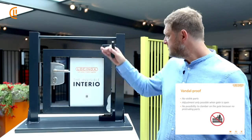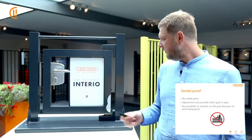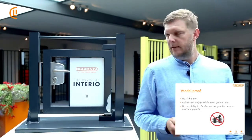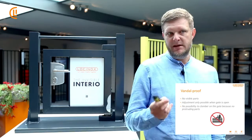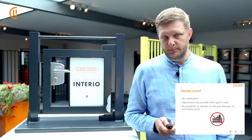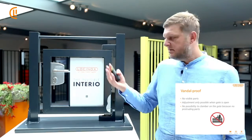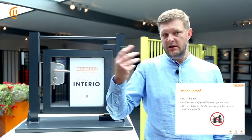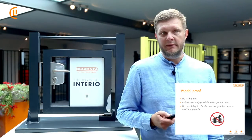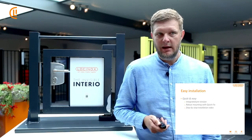Vandal proof, so you see here there are no parts that stick out, everything is invisible, no visible parts. You can only adjust the speed and the final snap if there is a need to, when the gate is in an open position. And since there is nothing that sticks out, you can't climb on the gate.